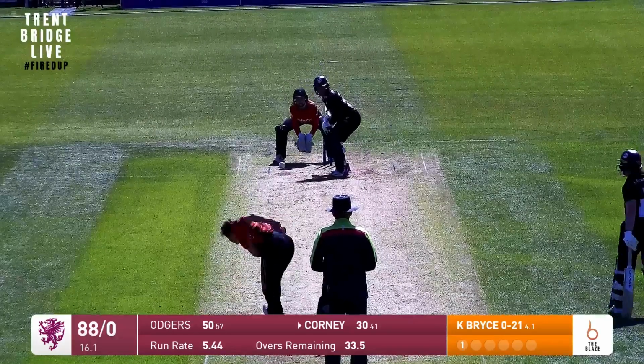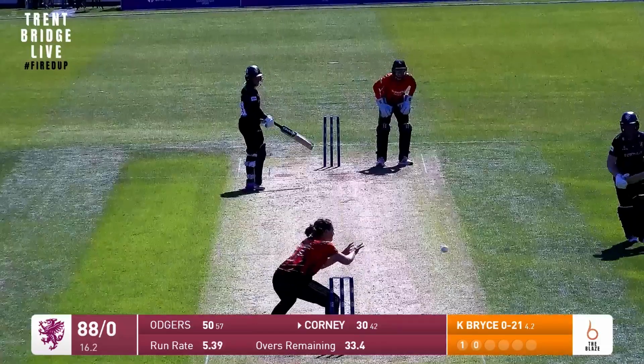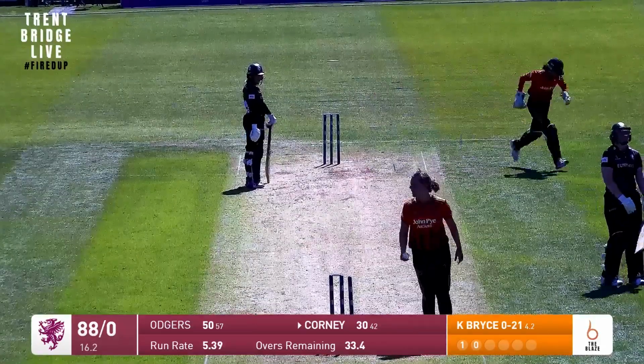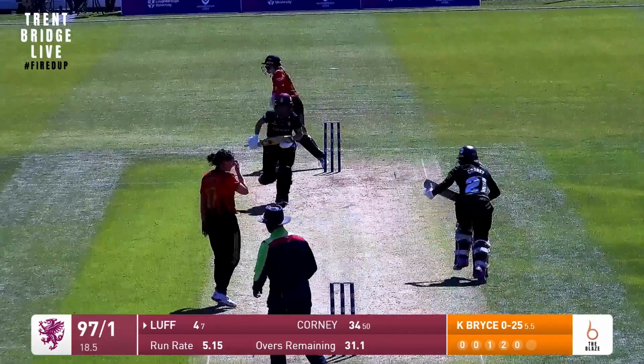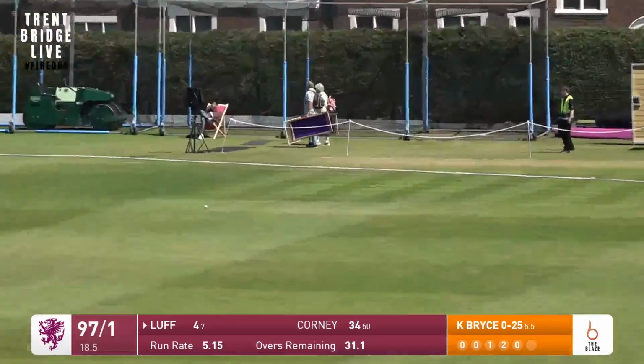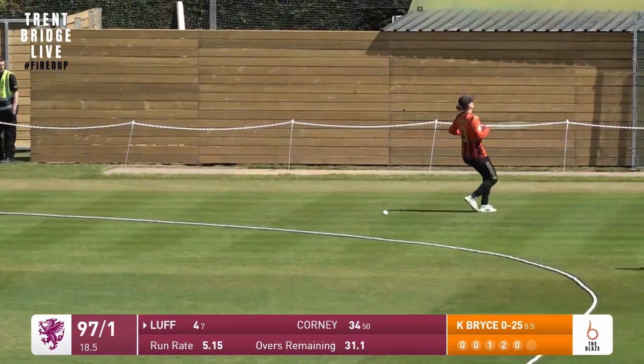Corney back on strike. Turning to leg side again. They've taken off for a run here. This could be a run out. It is. Confusion there. I don't know what I'm talking about. As this one's guided down to third man region again. She's got more on this. It's going to be a chase on for Ella Claridge. In vain in the end.